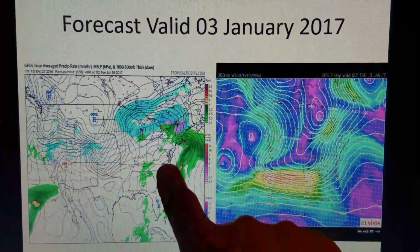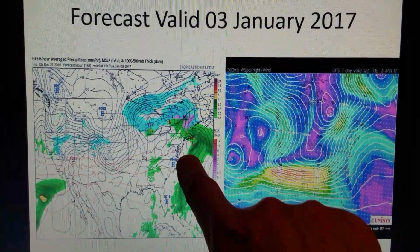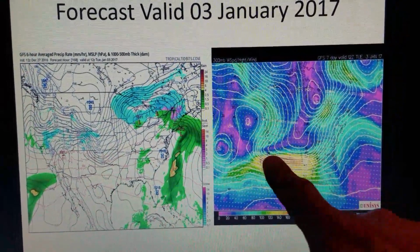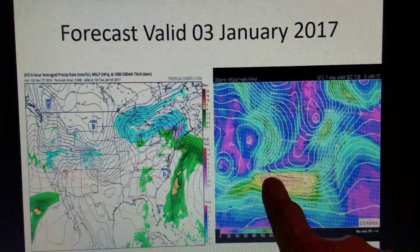A weak area of high pressure moves in as the rain in that low pressure system moves to the northeast and away from southeast Virginia. So a drying trend by 3 January with high pressure over the area. We do have the jet stream now, still a fairly deep trough. A lot of cold air being dislodged into the lower 48.